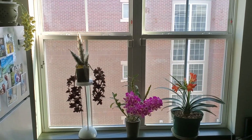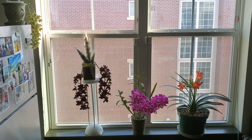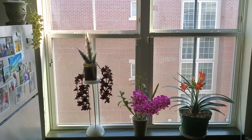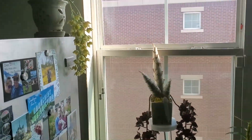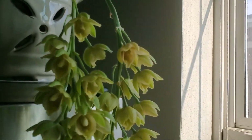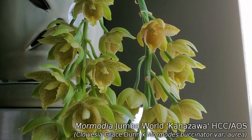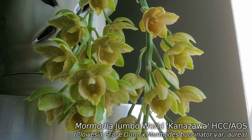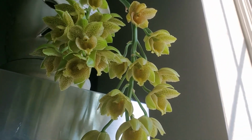Alright guys, here we are the morning after with my awarded orchids. Wow, I am so glad to have been wrong about that. So here we have Mormodia Jumbo World, and I think I am going to name this plant Kanazawa.